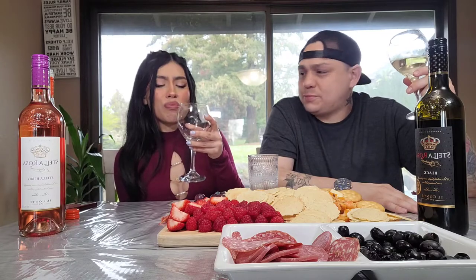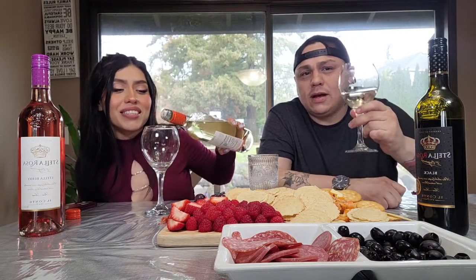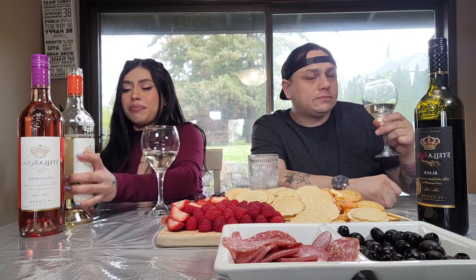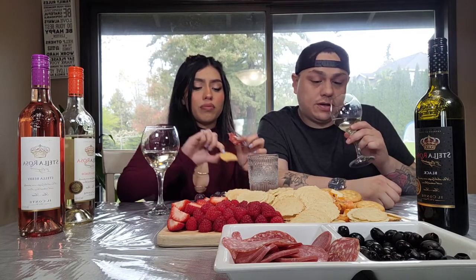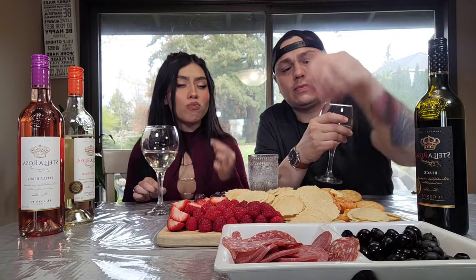Mmm. Hands down, this is better than the black. Very fruity. It's very soft. Gosh, that's delicious. That's like a dessert wine for sure. Very desserty. Very good. Delicious.